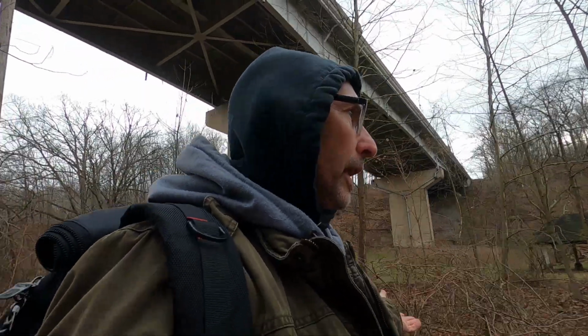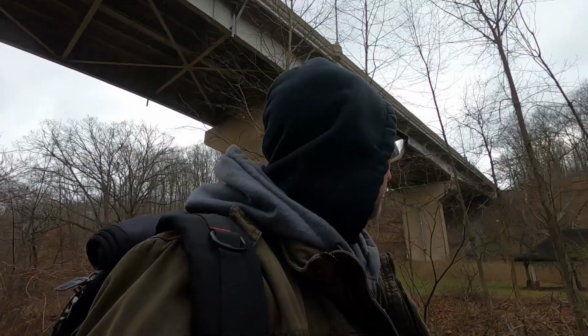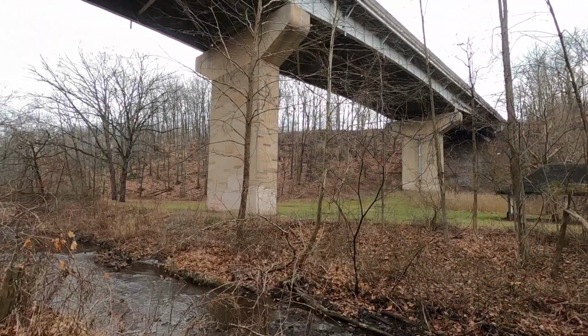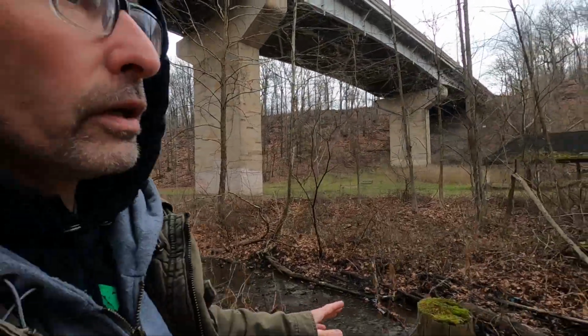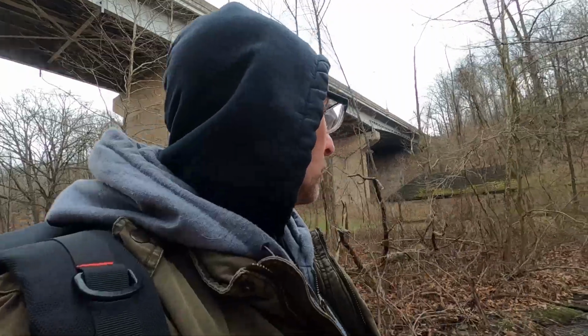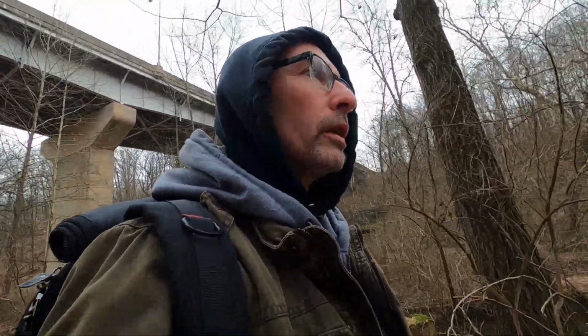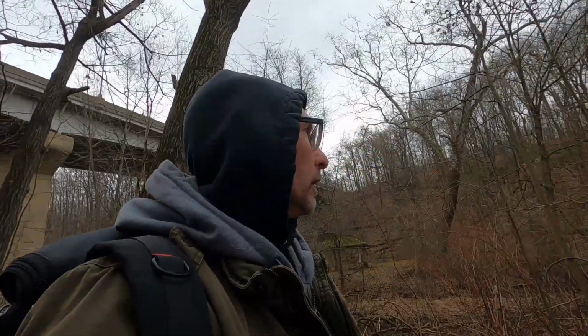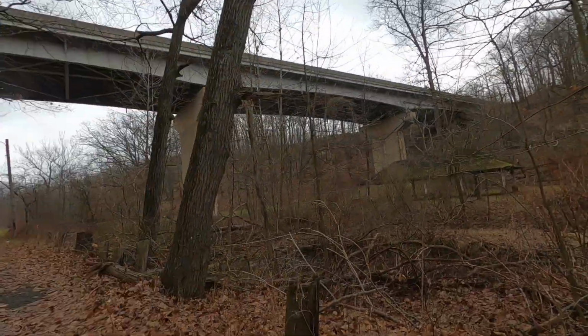Now I don't come here very often. Like I said, I never came to this park before, but I probably pass this place every week. Look at that. And this is what is considered the Dry Run Creek. This is Dry Run Creek here. And it's one of the tributaries to the Mahoning River, which is kind of cool. And the Mahoning River is like one of the main rivers in Youngstown. But yeah, Dry Run Creek.